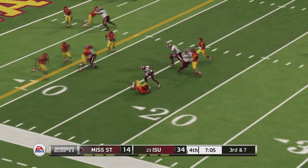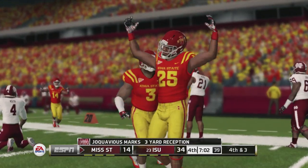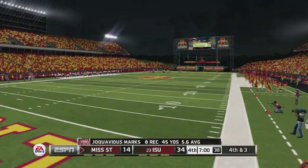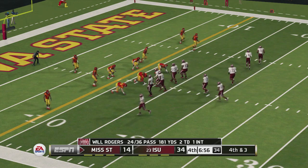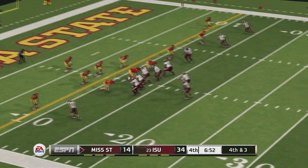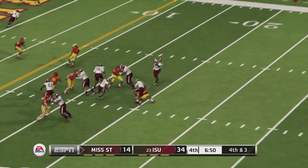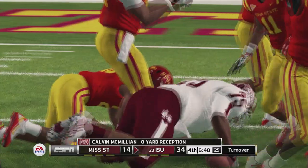Slings it. And down he goes at about the 13. A 3-yard gain on the old screen pass. Five guys will be out in the pattern as they're in the shotgun. Caught over the middle. And he's tackled at the 12-yard line.